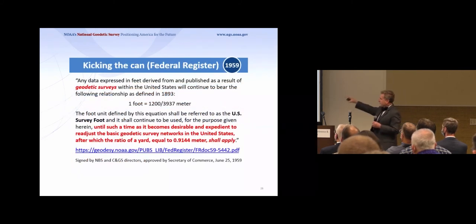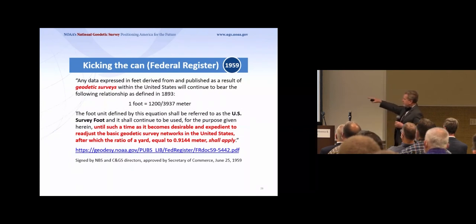So this is the Federal Register I was talking about. You can see that they were instructed to make the change when the next adjustment. So since that didn't occur in NAD 83, the National Geodetic Survey has made a decision to make that change when we get to the new datum.